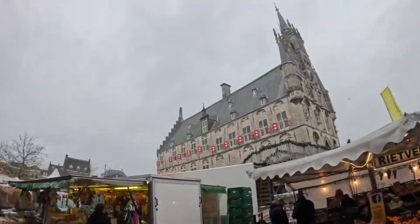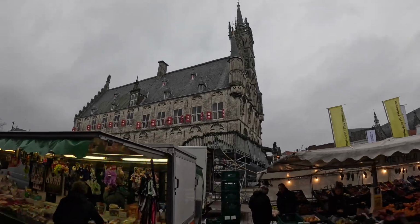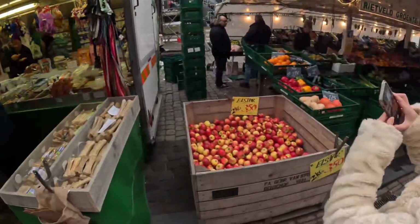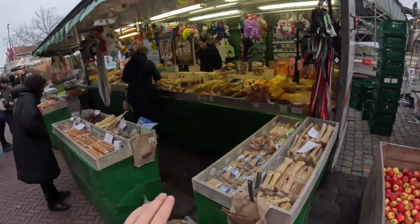So today is Saturday, so there's a huge market here on the square next to the old ancient Townhall. So let's just walk around and have a look at what they're selling. You can see here apples, fruits, dog food.